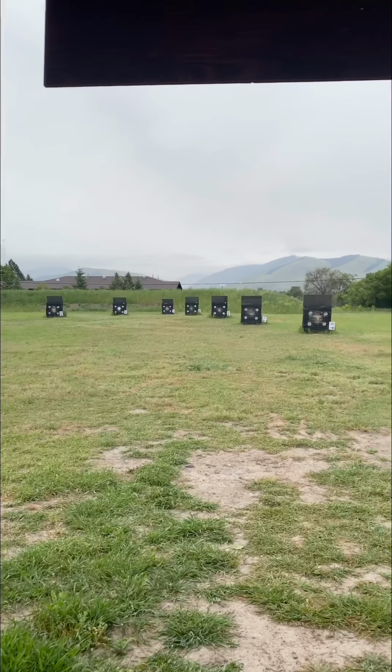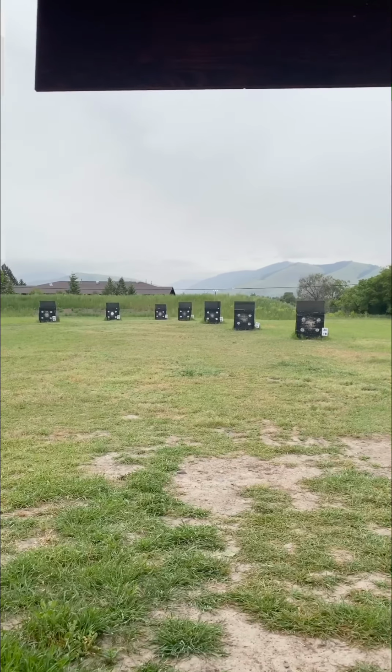It's not dumping rain or anything crazy, but I want to see how it's going to hold up if I get stuck out in something like this early season and end up having to rely on this to keep me somewhat dry. And if it does wet out pretty easy, I want to see what it's going to take to dry it out.